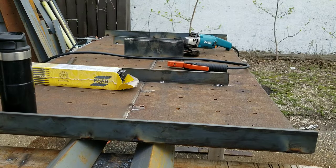That's pretty much a whole day of fitting and cutting and weld prepping, just for one weld.